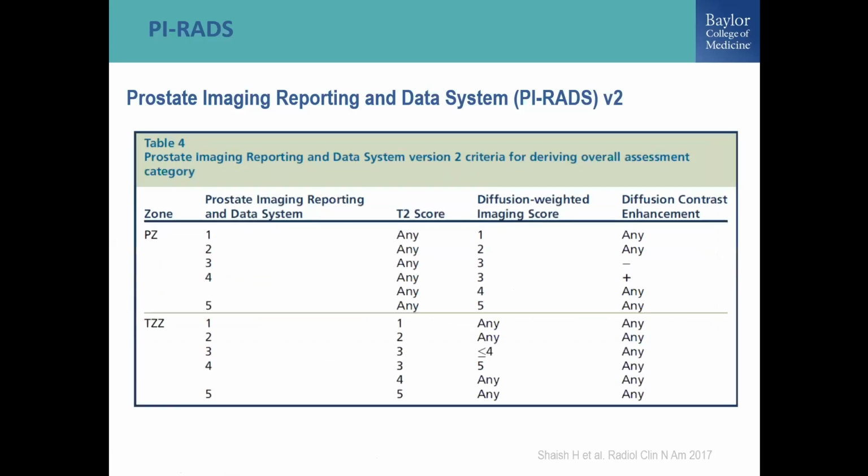This is probably the main table about the PI-RADS score, where you have a dominant sequence. For the peripheral zone, for example, we look at the DWI sequence and use the DCE only to resolve borderline PI-RADS 3 lesions. For the transition zone, the dominant sequence is the T2 weighted sequence, and we use the DWI only to differentiate the borderline PI-RADS 3 lesions here.